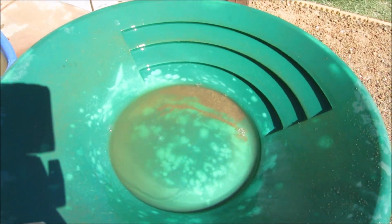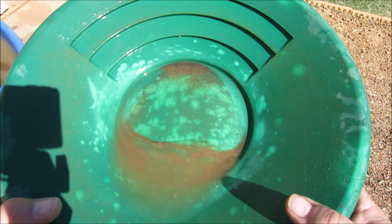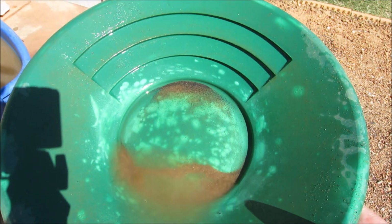I might just bring this around here a bit, guys, because I don't think you can see, but when we're in the shadow, there's quite a bit of black sand in this one. So this black sand, I'll keep this, I'll dry it out, and I'll smelt it another time with some of the other black sand.